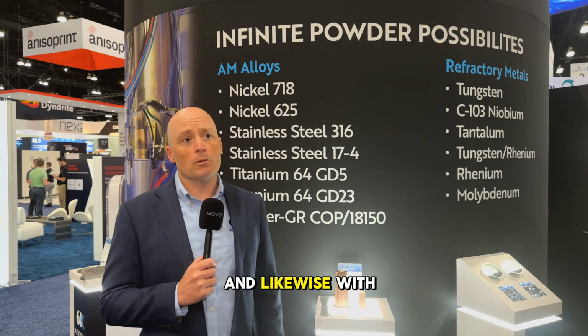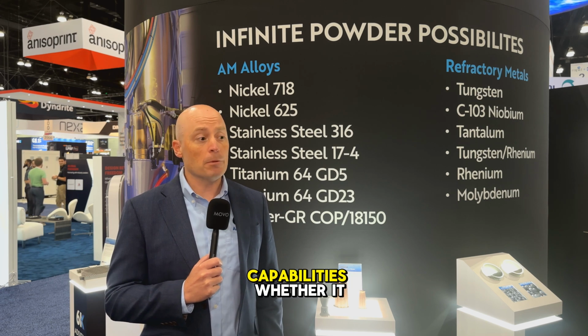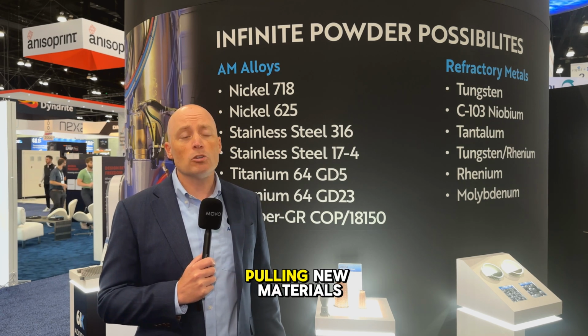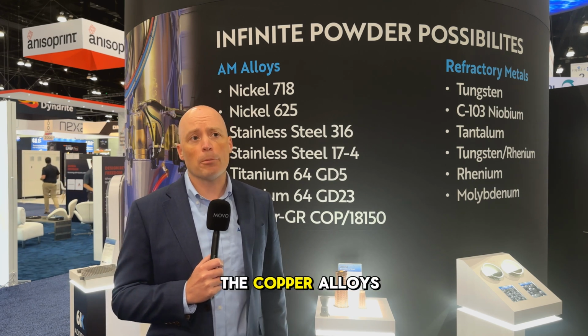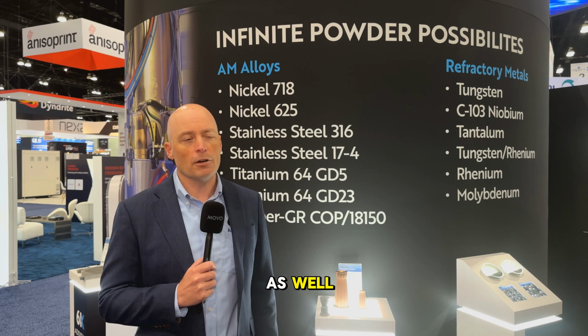Likewise, with automotive coming on, you have some needs for high temperature capabilities, whether it be fuel systems or drivetrain, and that's pulling new materials such as copper and some of the copper alloys, some of the tool steels, and so we're seeing a lot more interest in those as well.